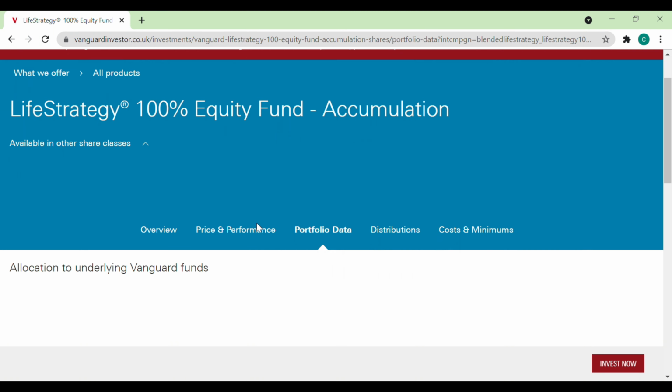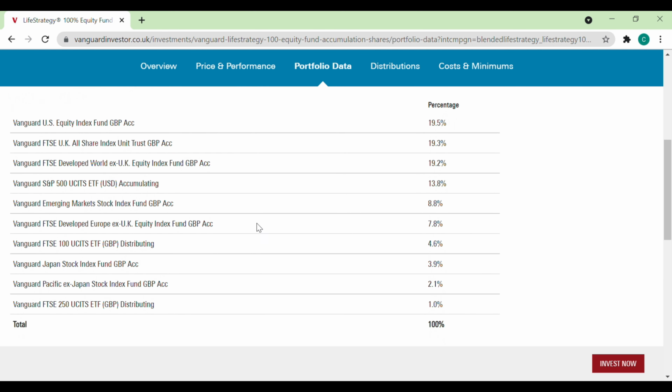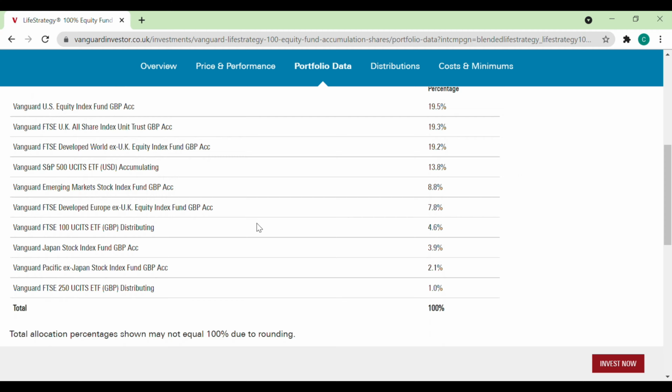So the Life Strategy 100 is a fund of a fund, so therefore it contains lots of different index funds, so you'll be investing into the whole market. This once again will give me that distribution that I'm looking for, and therefore this is why I'm putting a lot of money into it.